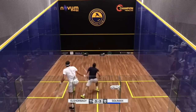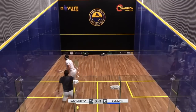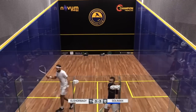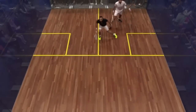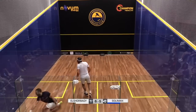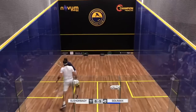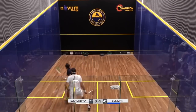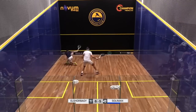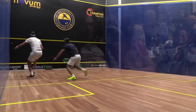Very lengthy rally so far in this game. And he gets that nick. Great length, hitting that back target. Left box. Great choice there from Soliman. Well, he's read it well.